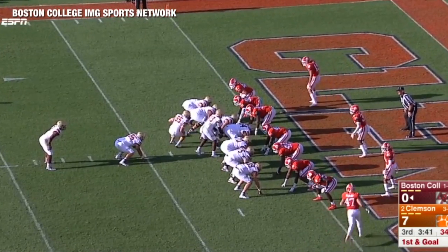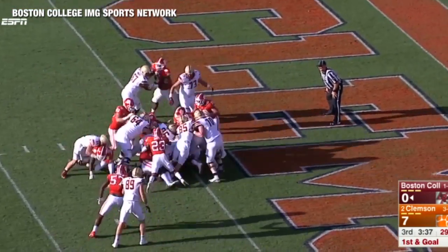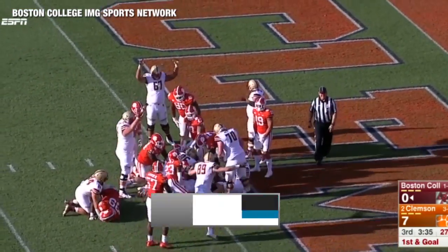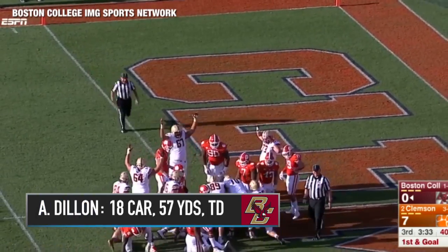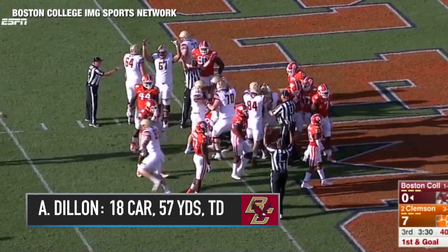Dylan in the game as the tailback. Out of the eye, Dylan looking to fight for the end zone. A.J. Dylan fighting for it. No indication yet. The lobby is hands up for all the white jerseys. Now it's a touchdown, Boston College. The lobbying worked.